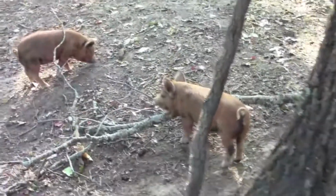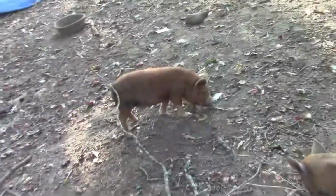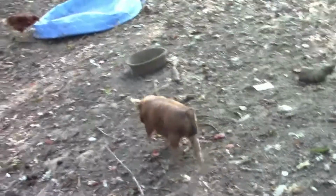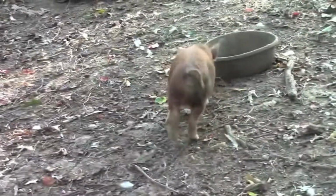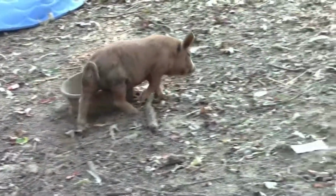She's not quite as big as her sister. That's her sister there. And I'm not sure if you can tell the difference, but she's still quite a bit smaller than her. Sister looks good. They had a brother that has already gone to his new home. And this sister here, she's supposed to be leaving this week, so we'll see. But they're looking real good.